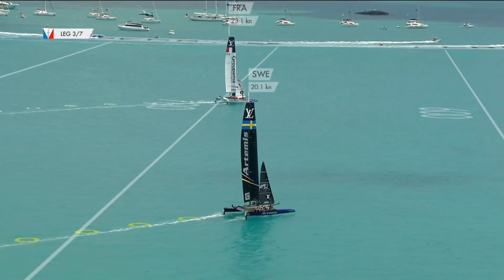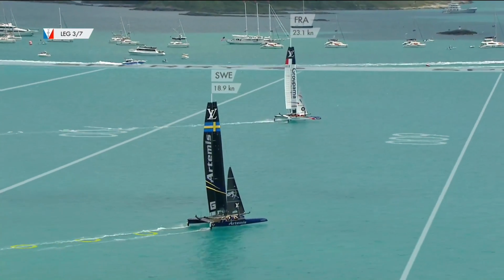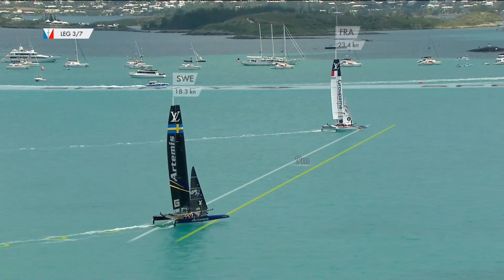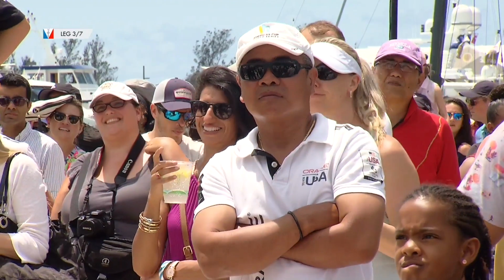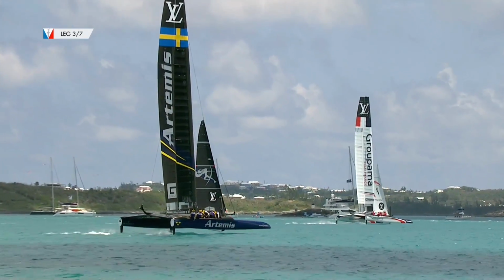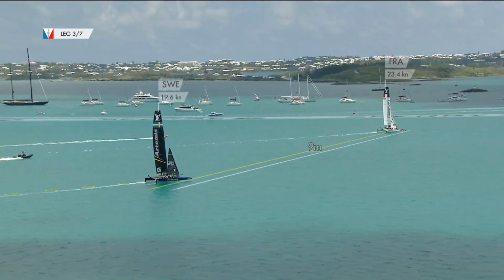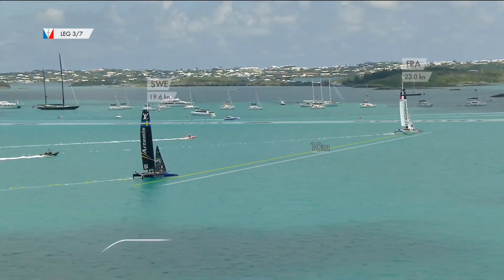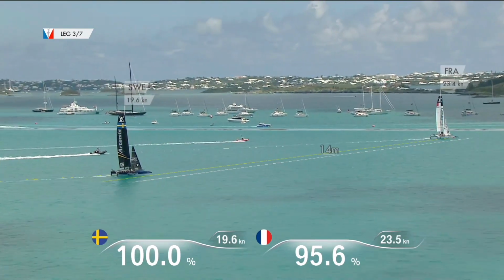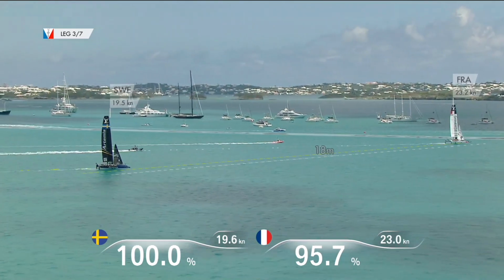Well, I think the French supporters right now are thrilled with what they see. Even though they're behind right now, this is a major difference. And the other kind of equalizing factor is it's quite shifty out there again. We saw big 25-degree wind shifts yesterday, which allowed some teams to come from way behind to way ahead. And the French are right up even. It looks like the breeze has gone left on this part of the beat. They're going to tack, and they're going to be very close to Artemis. And this would be a huge upset.